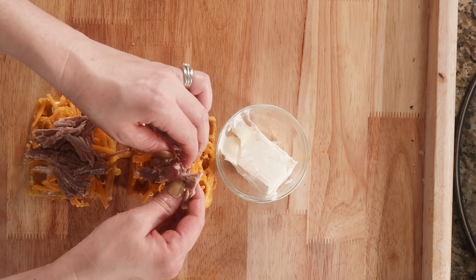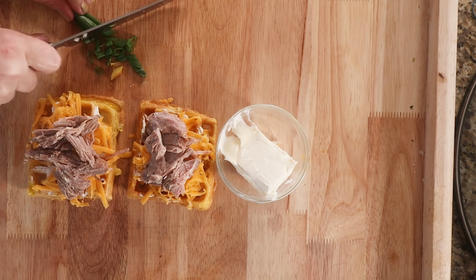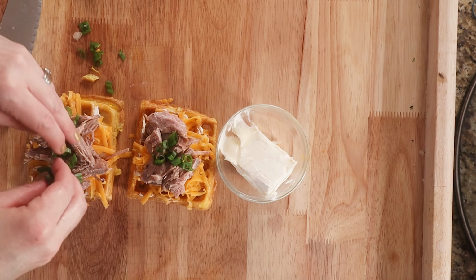If you had any leftover vegetables, like maybe if you wanted to save some spinach or some zucchini, you could add that on there too. Or if you had leftover green onions.